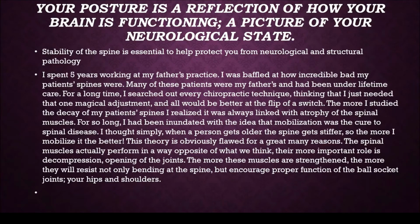So your posture, how your spinal curves have formed, is a reflection of how your brain is functioning. It's a picture of your neurological state, how much stress is on there. So stability of the spine is essential to protect you from neurological and structural pathology.